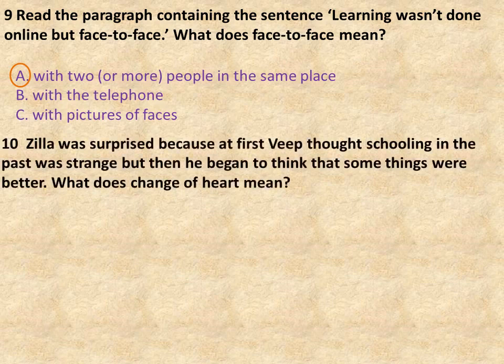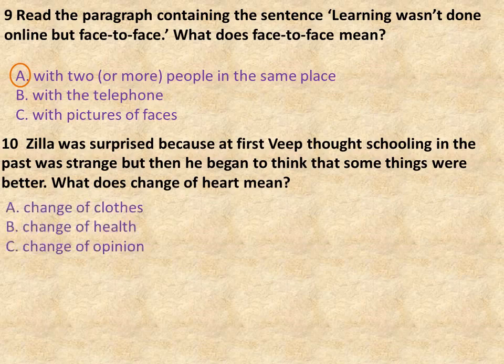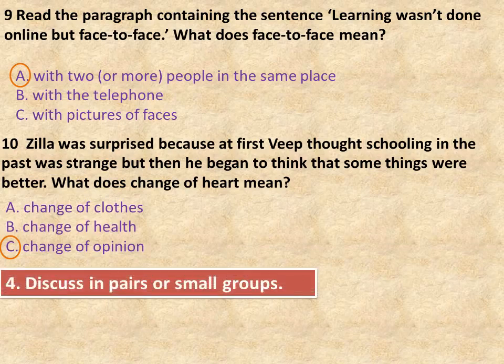Face to face. Zila was surprised because at first Veep thought schooling in the past was strange, but then he began to think that some things were better. What does change of heart mean? His heart has changed, change of clothes, change of health, or change of opinion? Yes, change of opinion. And also we have the phrase his change of mind. Change of heart and change of mind both mean change of opinion.